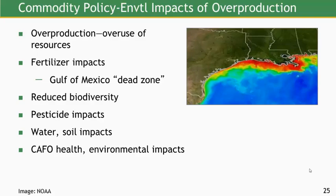So I'm going to start in this section rather than talking about the conservation programs, I'm going to start talking about some of the negative impacts of the Farm Bill. Our commodity policy really does push overproduction. And when they talk about the Gulf of Mexico dead zone each year, a lot of that has to do with the very high use of fertilizer throughout the Midwest where they're producing commodities. And because of that high use, you get runoff down the Mississippi River and right into the Gulf of Mexico. So that could be said to be directly attributable to farm policy.